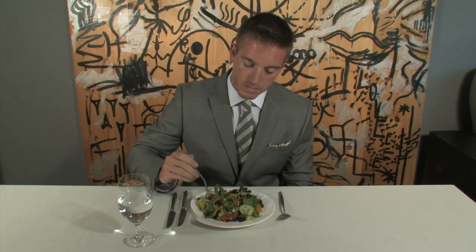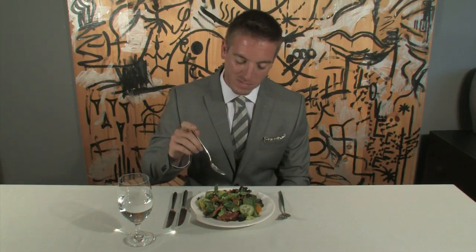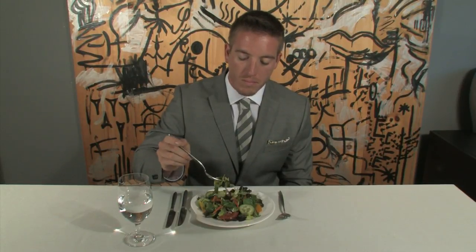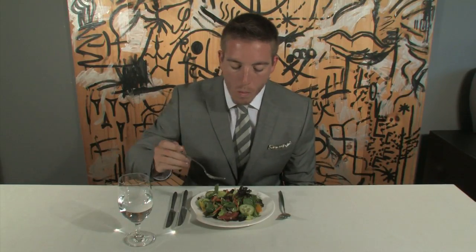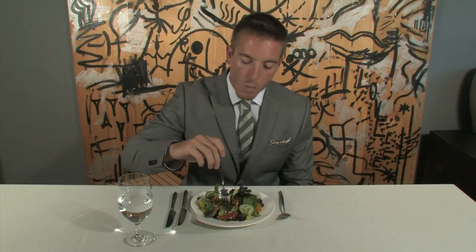Salad should be served in bite-sized pieces. It is eaten with a fork. Wedges and large sections may be cut with a knife. A salad served as a separate course may be eaten with a knife and fork. Remember, play with your salad as little as possible.